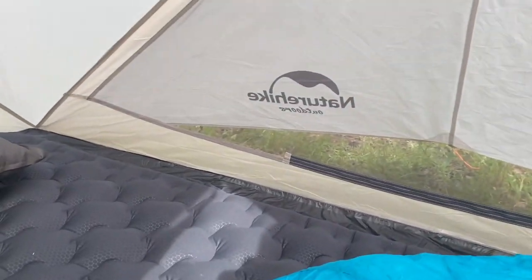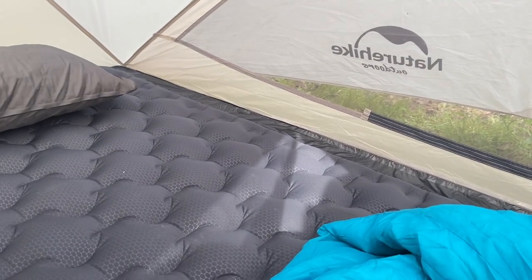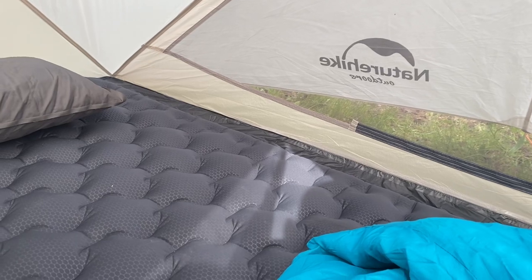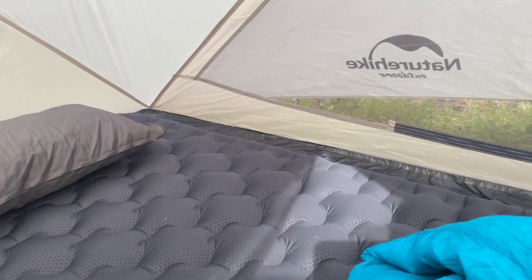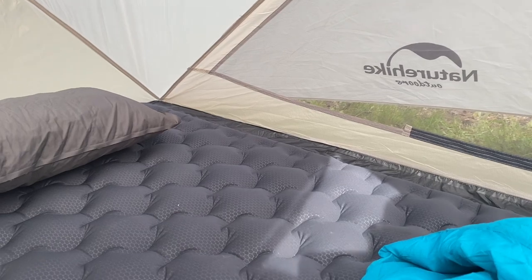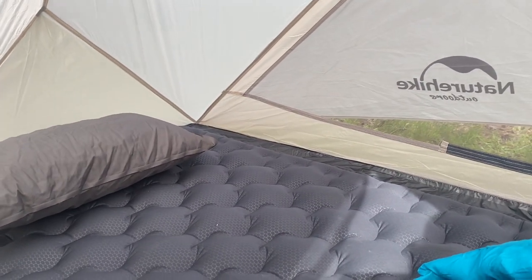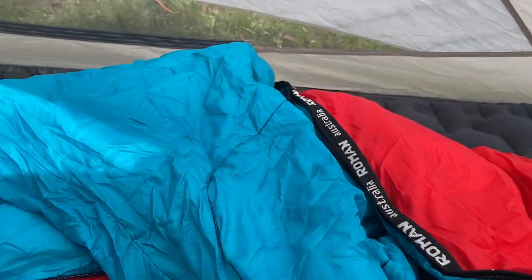So that's it. Airbed and pillow. It's a comfy airbed, but it is quite big in the pack. Now I do have another one that folds up a lot smaller and will give me more room in the pack, which I'm actually thinking of doing next time, because this one takes up quite a bit of room. The other one comes with a pillow as well, so I might have to see how that goes. Got my sleeping bag, as you can see.